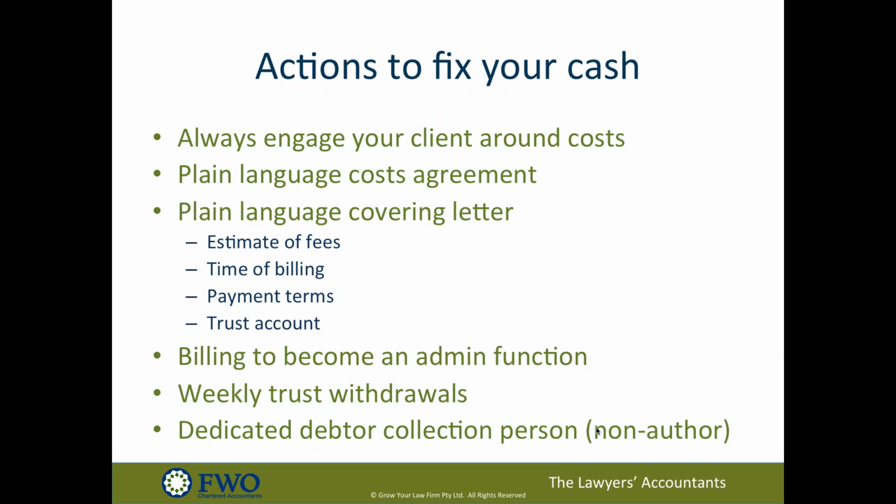A big one here, turn your billing into an administration function. If you are engaging your clients properly, then that's all it should be. The worst billers, the worst people to do bills, the worst people to rely on for cash flow are the authors, are the fee earners. They are too emotionally attached to clients and the outcomes to bill them appropriately. Turn it into admin. Weekly trust withdrawals, and then have a dedicated debt collection person.